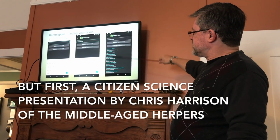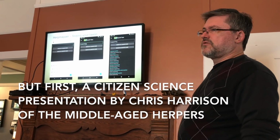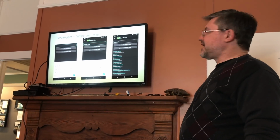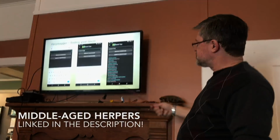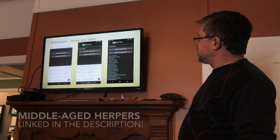We'll then bring up, it scrolls down beyond this, the different leopard frog species that you have. And now you can, hopefully, if you're here, you would know it was a Rio Grande, which isn't shown, it's down here. Rio Grande leopard frog.